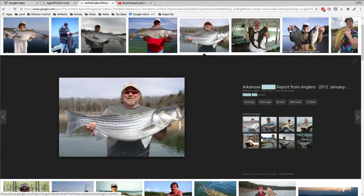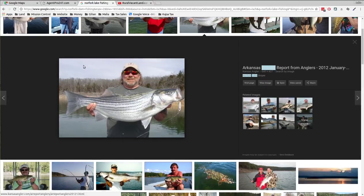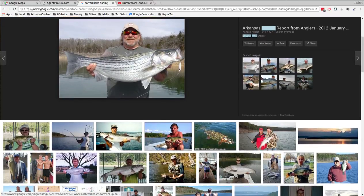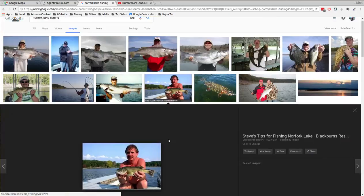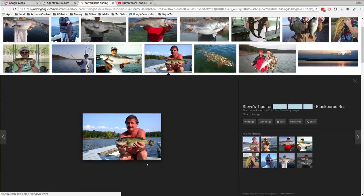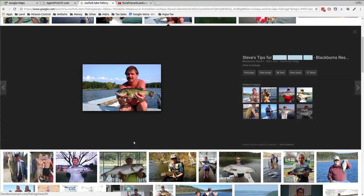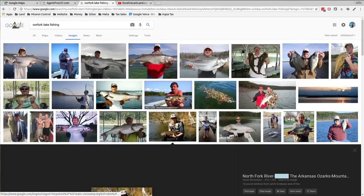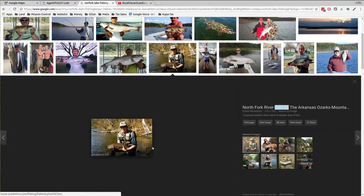Walleye, striped bass, catfish, crappie, smallmouth bass, largemouth bass. I don't know what kind of catfish those are. I wish I knew. Maybe a flathead, rainbow trout, and what kind of fish is that? Yeah, it's a smallmouth bass. It's just a different color than the other one. Well, I'm gonna get lost looking at fish pictures.